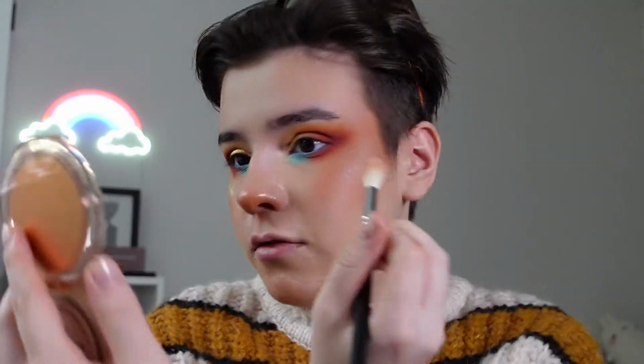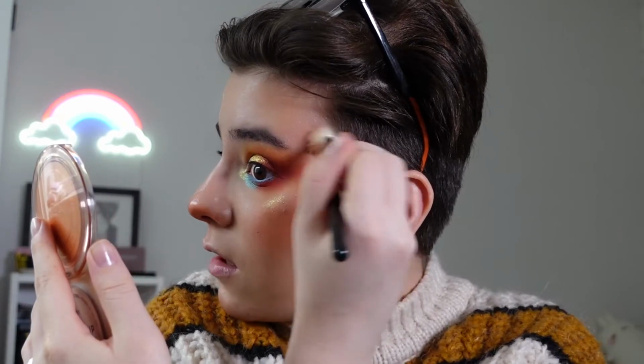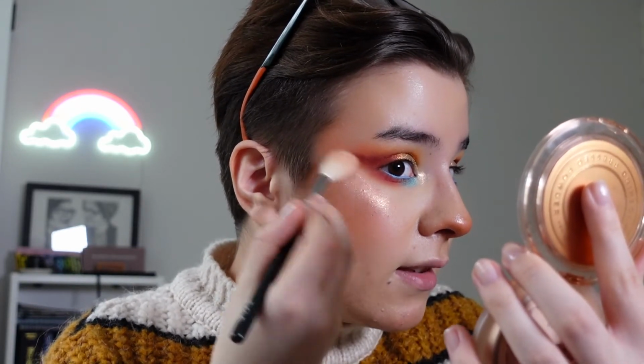I'm gagged. Oh my god. Oh, you can really see the pink. Oh, I think I applied too much. Oh, oopsie whoopsie. I really hope you can see the multichrome shift because I can really see the red pink to gold and green on my cheeks. Oh my goodness. Just gonna be buffing that in slightly.